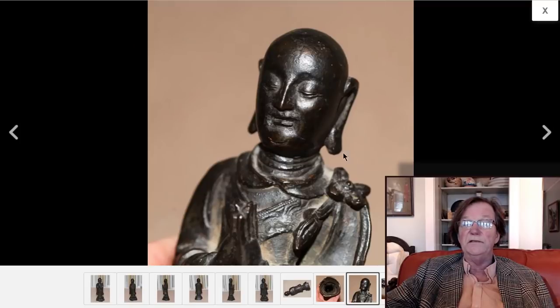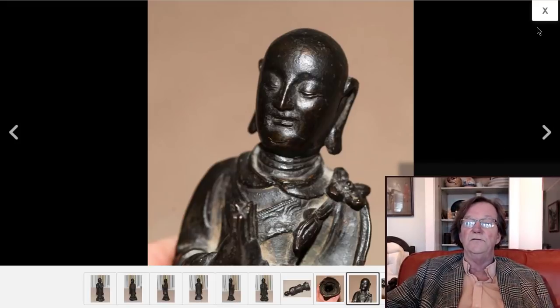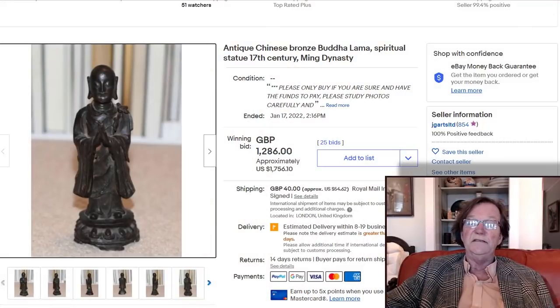Actually, deep cocoa patina. So it's the kind of surface that if you put your fingernail on it, you'd almost think you'd feel it. You could dig into it. And this did quite well. It ended up bringing $1,756 or 1,286 pounds.